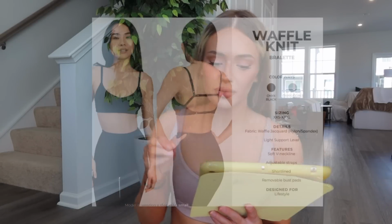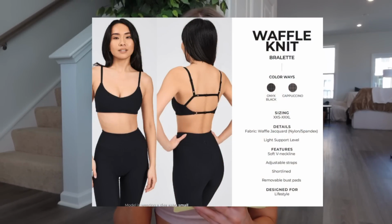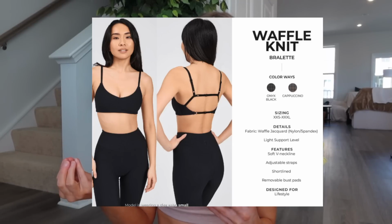And we have the Waffle Knit Bralette in Onyx Black and Cappuccino. Waffle jacquard print, light support level, soft V neckline, adjustable straps, short line and removable bust pads.